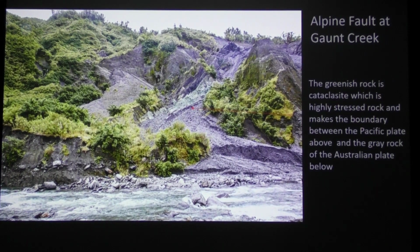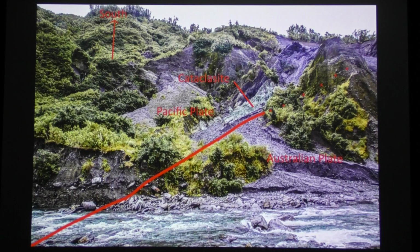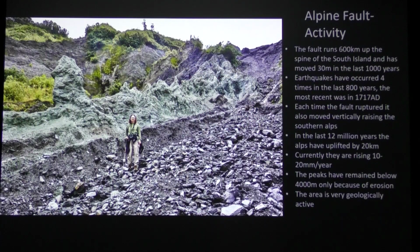And this greenish rock is called cataclasite, which is highly stressed rock, stressed because of the motion occurring between these plates colliding with each other. This down here, and I'll show you in this next picture, is the Australian plate, Pacific plate, and the cataclasite here, and the fault runs right through here. So here's Virginia, actually going back to our 2016 trip, but the fault runs 600 kilometers up the entire west coast of the South Island.